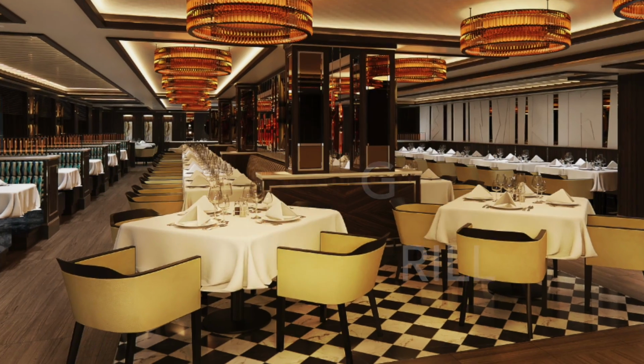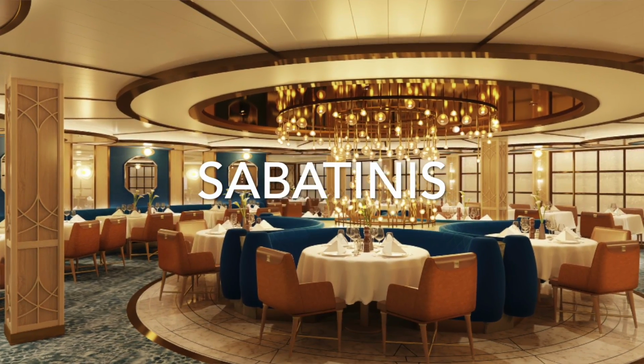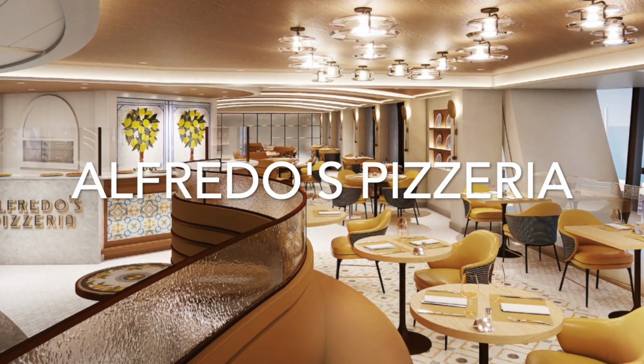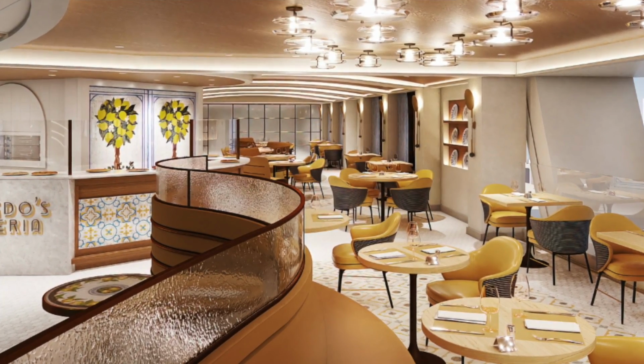Now, if you love Crown Grill, that is one of my favorites. Crown Grill still has that moody steakhouse vibe. Now, Sabatini is the other specialty restaurant, a big favorite, and it is absolutely gorgeous. And of course, we have Alfredo's, a sit-down casual restaurant that I think does have the best pizza at sea, as well as really good caprese salad and calzones.